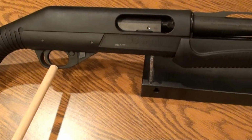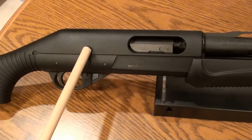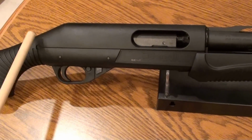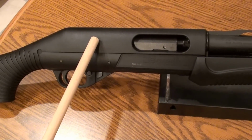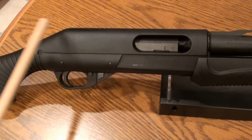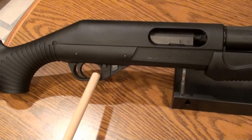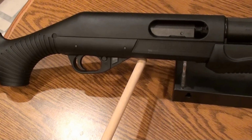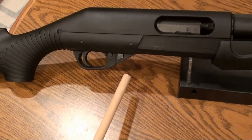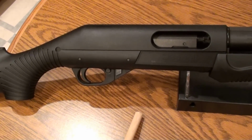Now this is not the Supernova. The Supernova has a steel sleeve for a receiver with the polymer over it, whereas the Nova is all polymer. And the Supernova has an enlarged trigger guard with an angled trigger guard configuration, so you can tell a Supernova right away from a regular Nova.